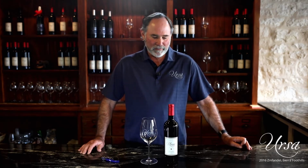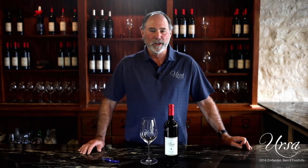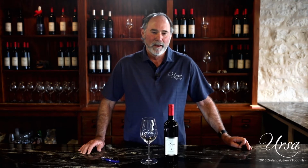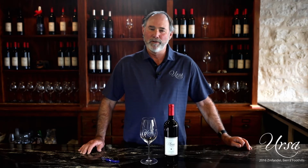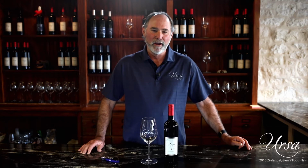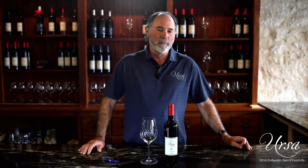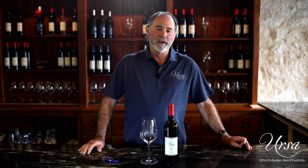This Zinfandel that we have today is a mixture of grapes from old vines and young vines, from 3 different vineyards in the Sierra Foothills that we have been working with for a number of years. So Zinfandel is one of those varieties that can be made in a multitude of ways. It can be made into a rosé, it can be made into a very heavy, very alcoholic wine. It can be made into a claret style, lighter bodied wine. We choose something kind of in between the heavier, higher alcohol wine and the claret style.